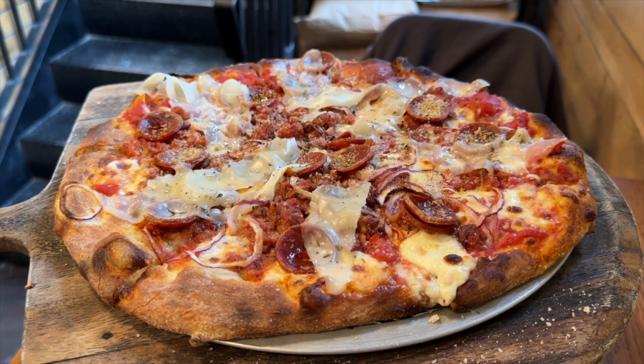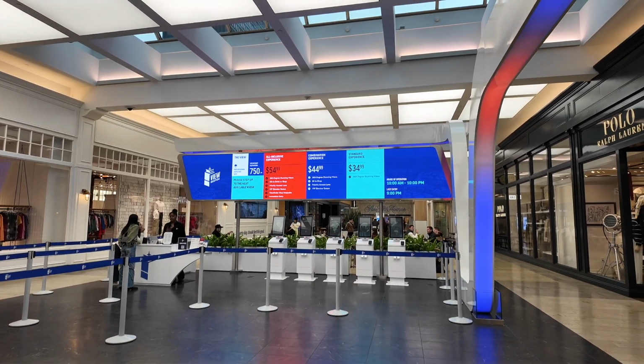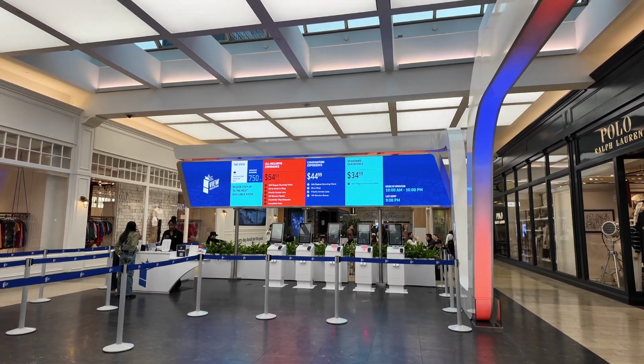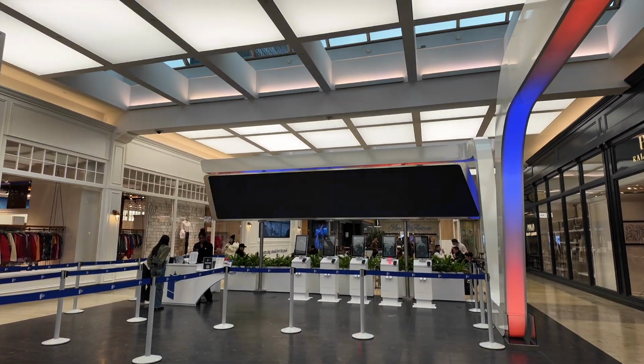So I've come into the Prudential Tower, and here we've got View Boston. This is like an observation deck. You go all the way up to the top, 229 meters it says.